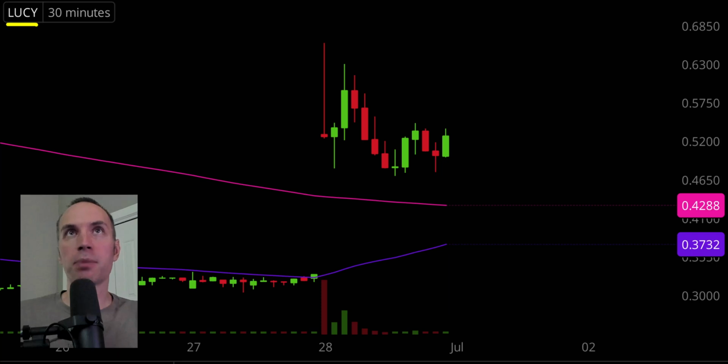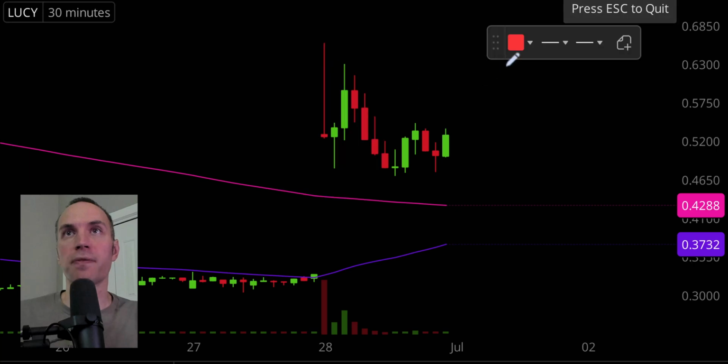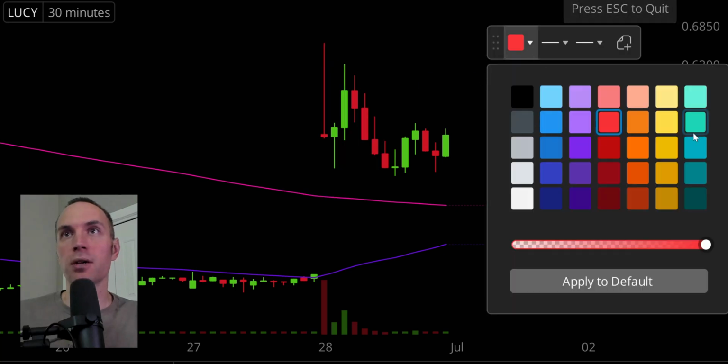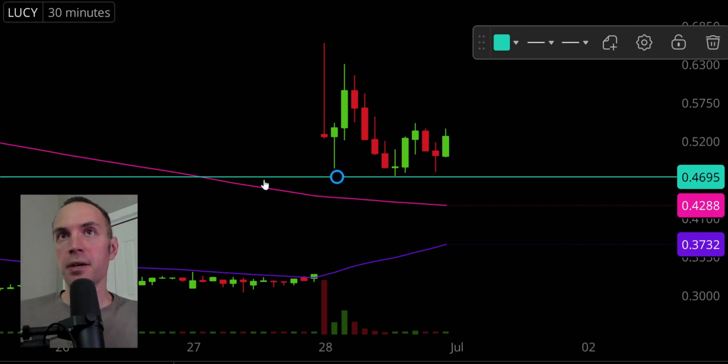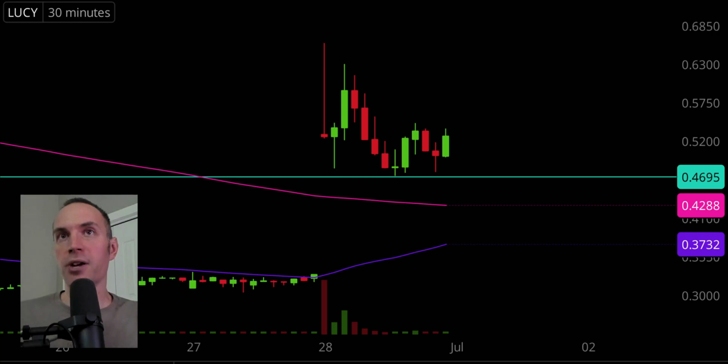Had a bit of a pullback, but the pullback's what actually creates the interesting pattern here headed into Monday. So let's first map out the key level of support, and nothing fancy here. Just a question of where did the party stop today for the bears, and that was right there at 47 cents.